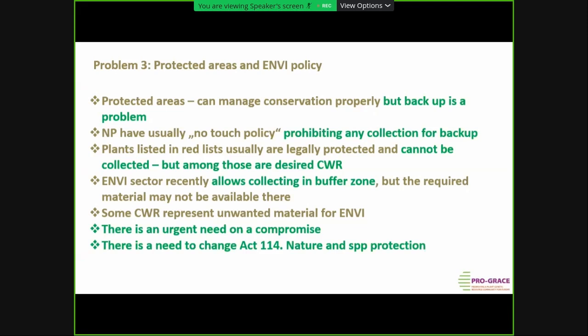The environmental sector recently allowed us collecting in buffer zones of national parks or protected landscape regions, but the required material may not be available there. So maybe I will show you a practical example later that these cannot cover the species which would be for us the most desirable.